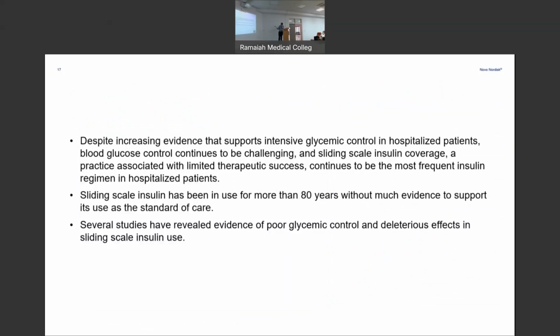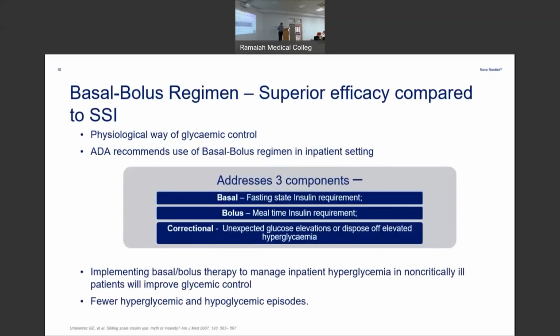Despite increasing evidence that supports intensive glycemic control, blood glucose control is challenging, and sliding scale coverage, a practice which has limited therapeutic success, is still being practiced in many hospitals. Even though for more than 8 years there has been little evidence, it is still used. All of the studies have shown poor glycemic control and deleterious effects if the sliding scale regimen is used. So the basal bolus regimen is superior and more efficacious compared to sliding scale.